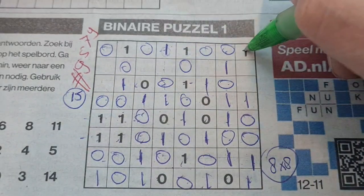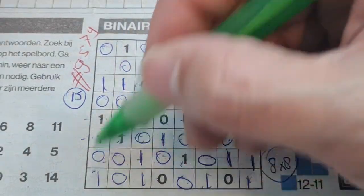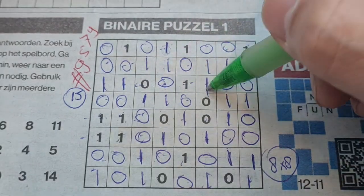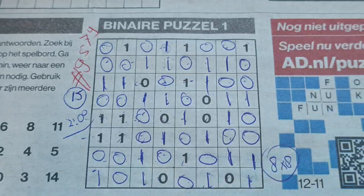1, 2, 3, 4 ones, so the rest are O's. 1, 2, 3, 4 O's, so the rest are ones. 1, 2, 3, 4 ones, so the rest are O's. And 1, 2, 3, 4 O's, so the rest are ones. Double check: 1, 2, 3, 4. Correct.